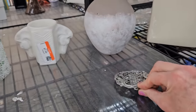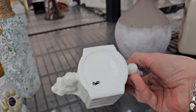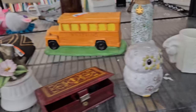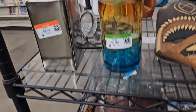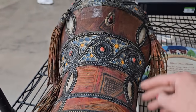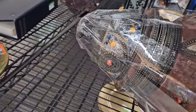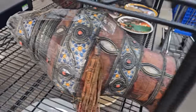And oh my goodness, what do we have here? It's really old and definitely something that we want, but we're going to have to leave it for just a sec because there is something even more incredible just over here. Look at this piece. I believe it's an urn. It's ceramic with a leather wrap. The detail is incredible. Look at these tassels.